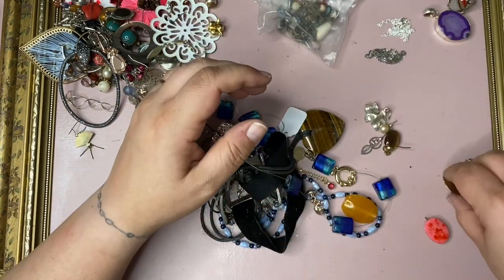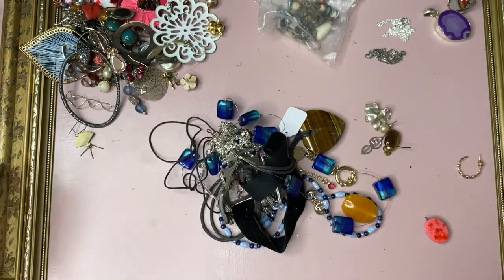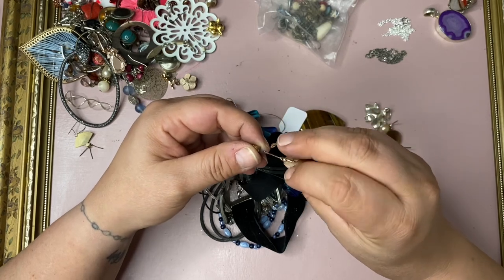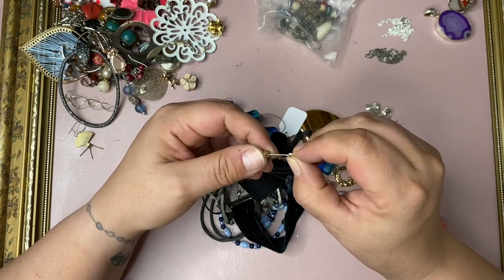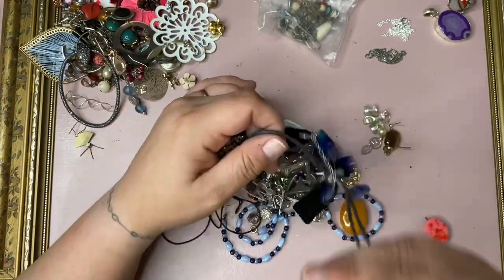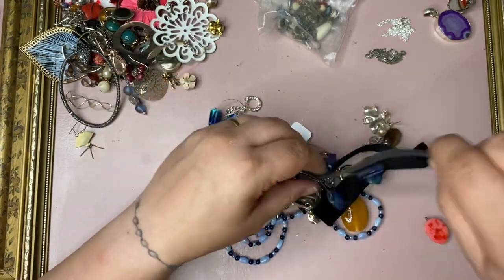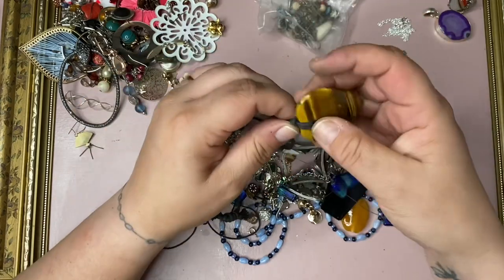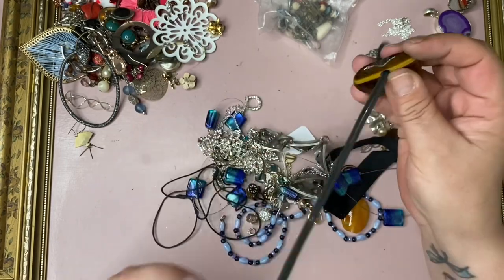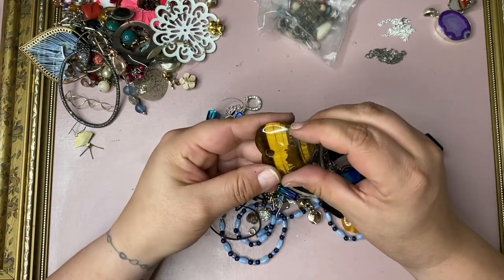That's gonna go. That's a nice abalone pendant. An earring. I don't think that's anything. That's a nice piece of tiger's eye. Don't like the cord there, the cord is a bit yucky. So that can go in the bin, and I'll put that with my gemstones.